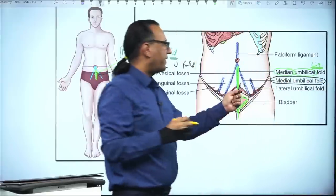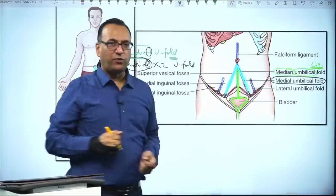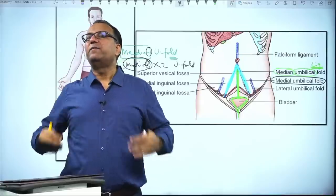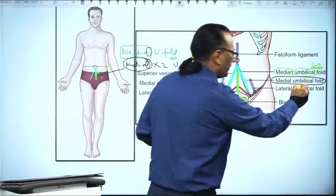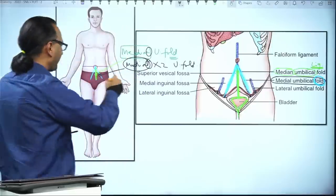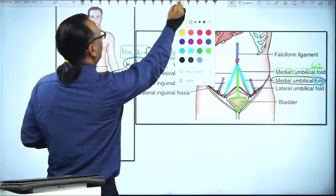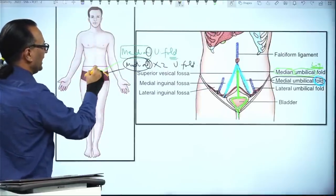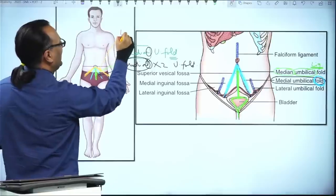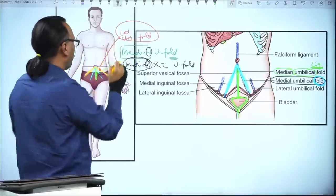So when you are telling medial umbilical fold, fold means peritoneal fold, but what is it covering? The ligament. Adult remnant of umbilical arteries called the medial umbilical ligament. So be careful, there is a difference between fold and the ligament. But then comes a third entity, which is the lateral most. There's a third entity which is lateral most, and you can use some other color, maybe yellow color here. So this one is called the lateral umbilical fold. Now when you say this is the lateral umbilical fold, what is it again? The lateral umbilical fold is a peritoneal fold.